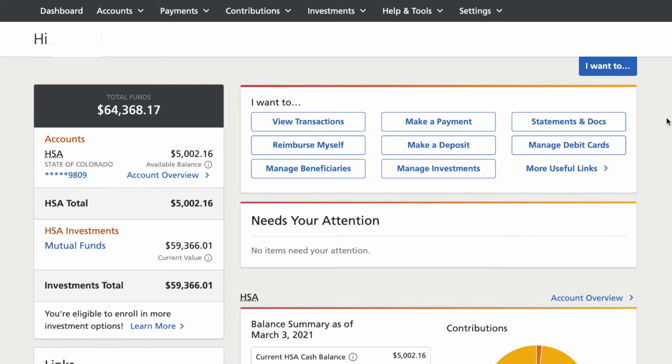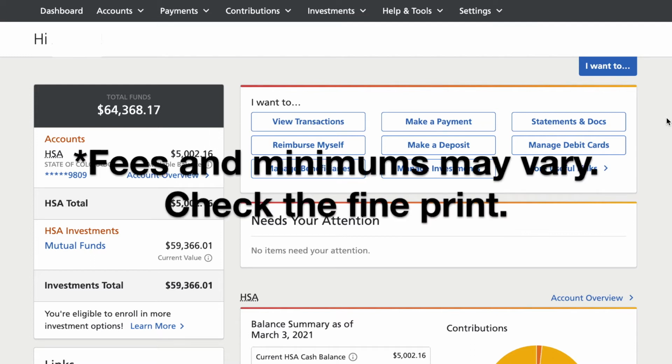My total funds are kind of split into two sections. There's a cash portion, which is shown here as the HSA total, and then there's an investments section, which is showing $59,366. So it's split into these two sections, you know, what part is sitting in cash and what part is invested. And I keep at least $5,000 in cash in my HSA at all times, and that's to avoid one of the fees that Optum Bank charges if your cash account falls below $5,000.